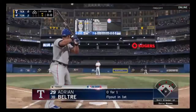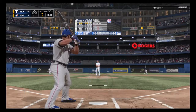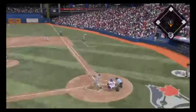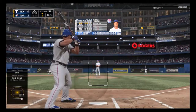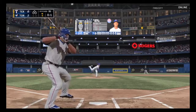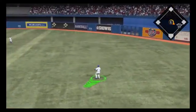Leading off the inning, Adrian Beltre, as they'll look to get something going here and even this game up. First delivery to him on the way. And this ball's hit sharply toward the first base coaching box. It's a foul ball. And here's a ball hit in the air. And that'll get down for a base hit.